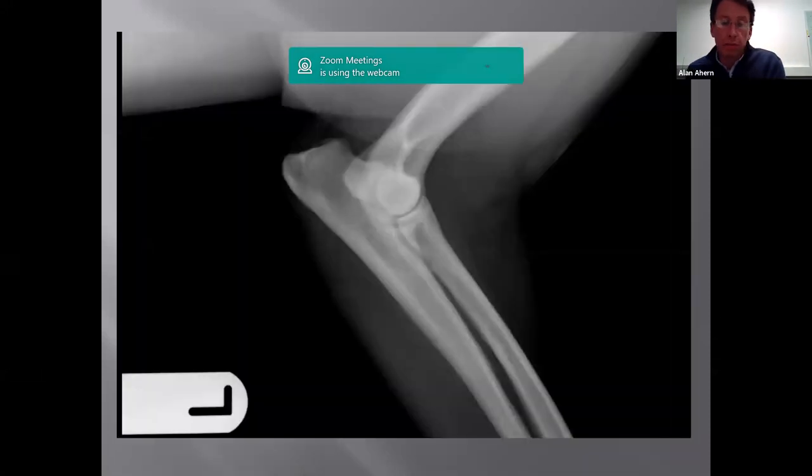This one was a zero grade, and it's just a nice example as to, you know, what we'd be looking for here. Again, we have the radius rolling into the ulna nicely. And when we look up here, there's no sign of any bony change. So that's good.